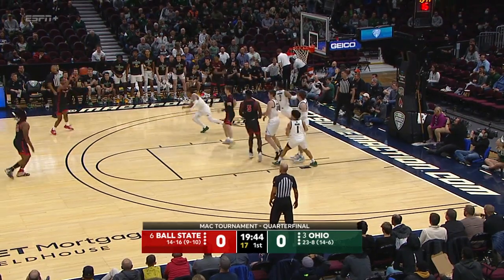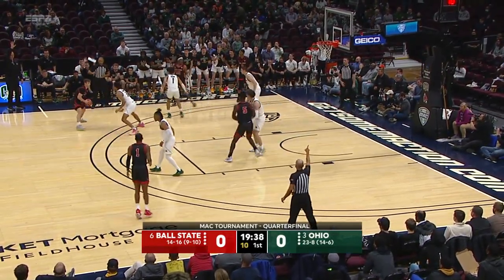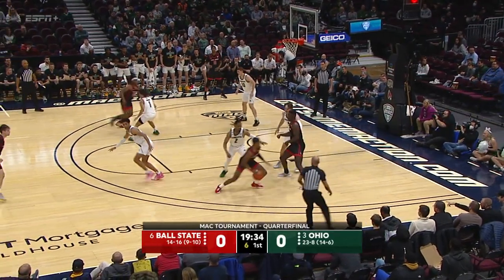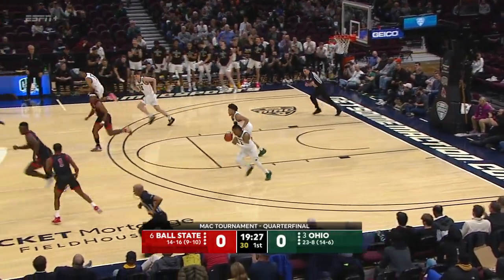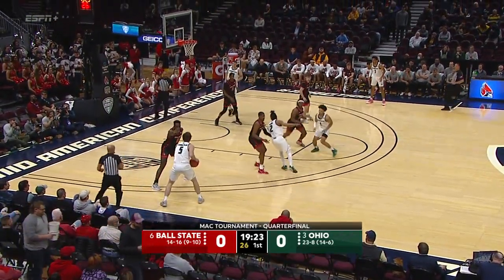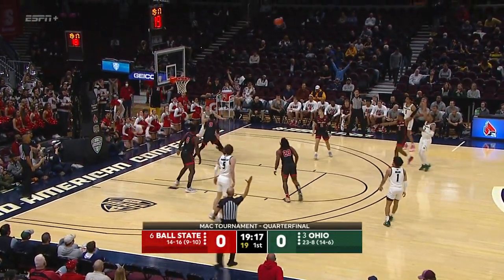Mumbolo went back door. Well, Ohio likes to play that strong, collapsing defense. Shot clock at three. Sparks not going to get to the rim. Ohio got that big stop on that first possession. This is Ben Vanderplas, a lot of experience.